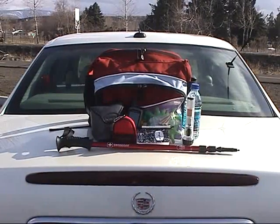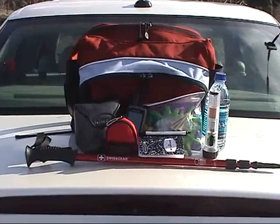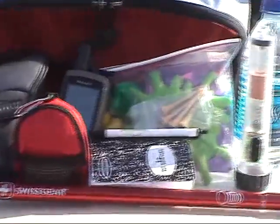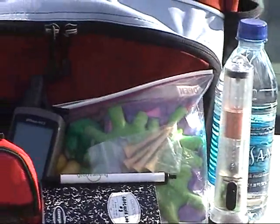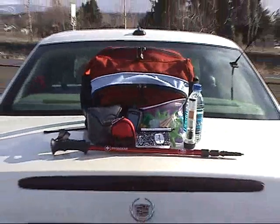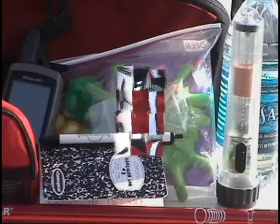As you can see, it includes various items including bottled water, extra batteries, a walking stick, which can double as a pokey stick if the hidey spot involves brush, a pen for signing the logbook, and the all-important swag, which I like to call booty. Swag is simply small trading items for the cache box.